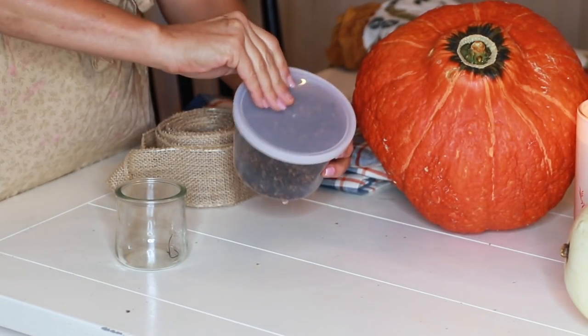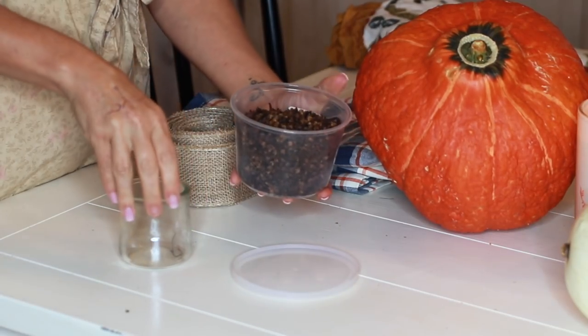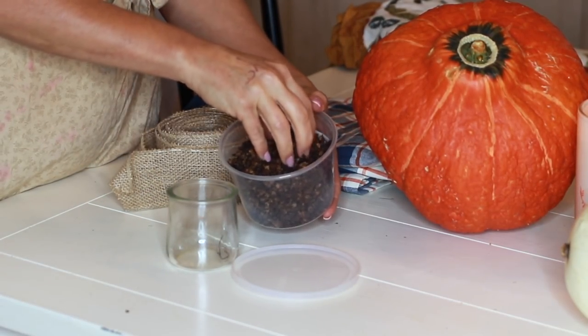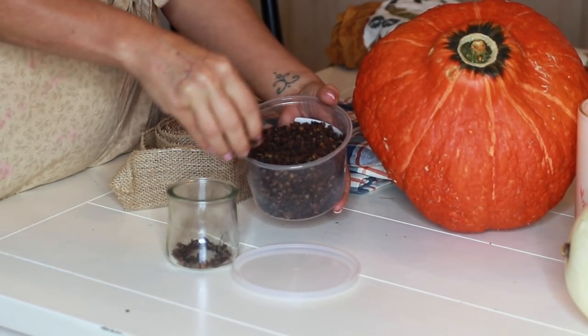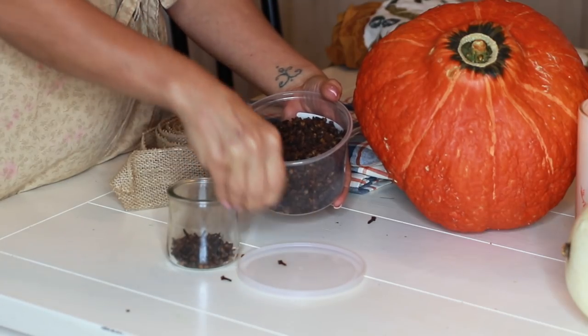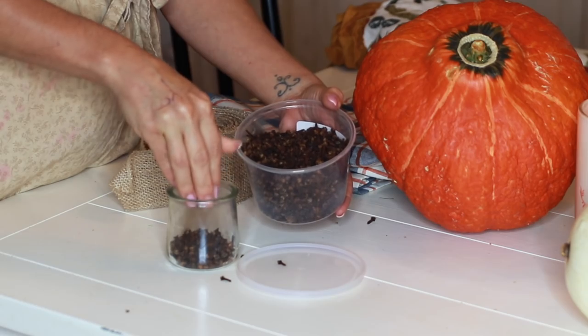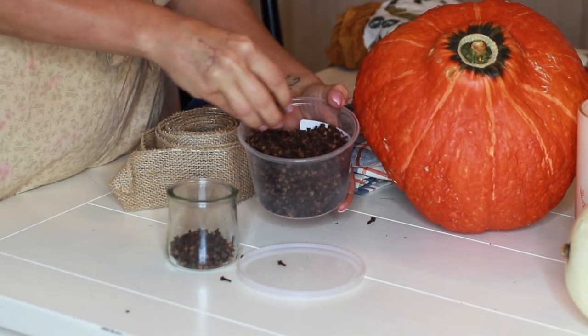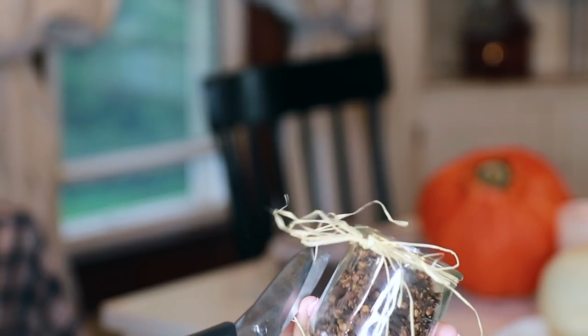Okay, so now I'm going to put whole dried cloves in this little glass votive that I have here. Spices like cinnamon, nutmeg, and clove are pretty inexpensive. They're great for the season. They can really make a home feel like fall time. They look pretty, and the smells are just amazing. It's a great thing to have around the home this time of year.